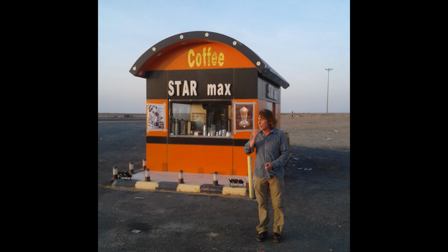So this is a place where you can get coffee in Saudi Arabia, in every and each service plaza on the road. They sell coffee for about 7-8 Saudi riyals, which is like $2.50 American dollars, and the coffee is pretty decent. But each service plaza has the following characteristics.